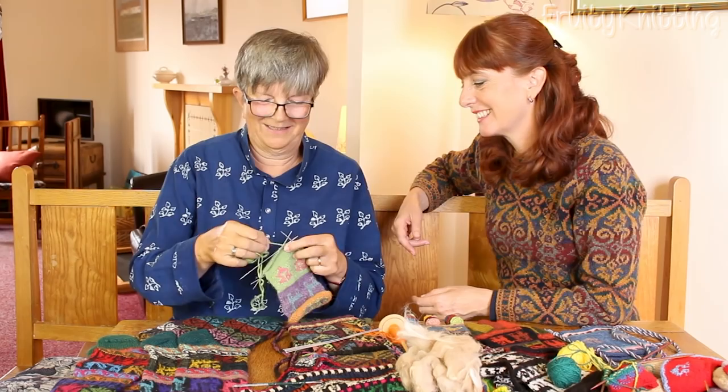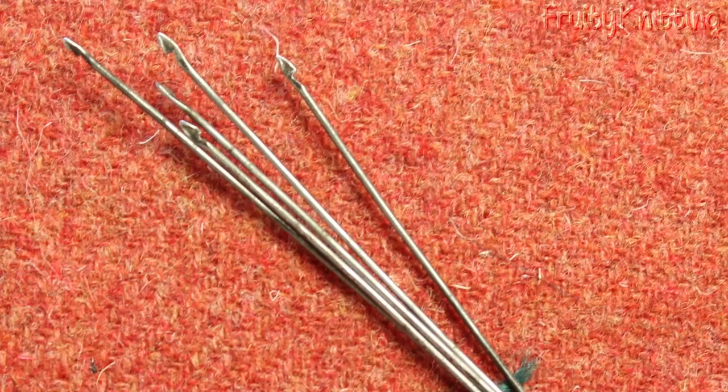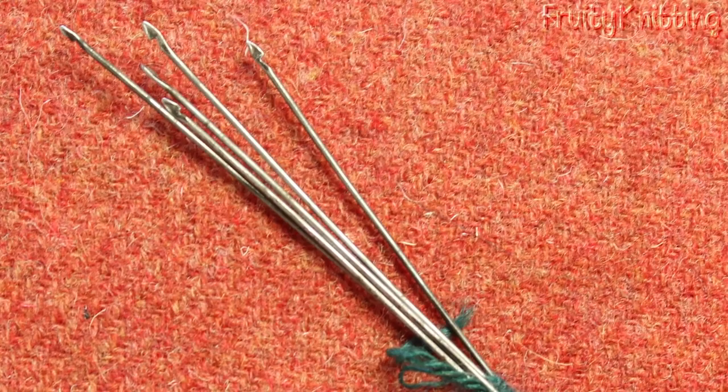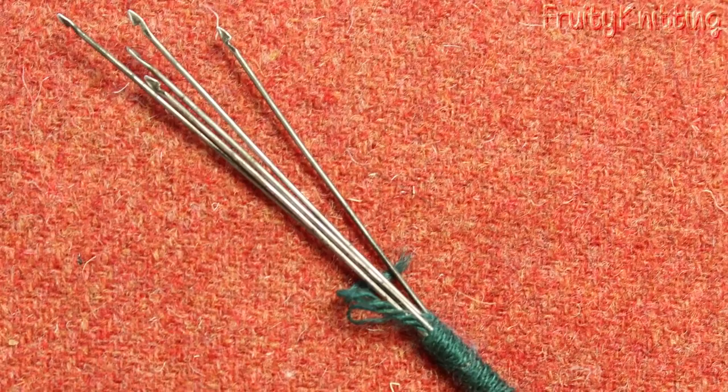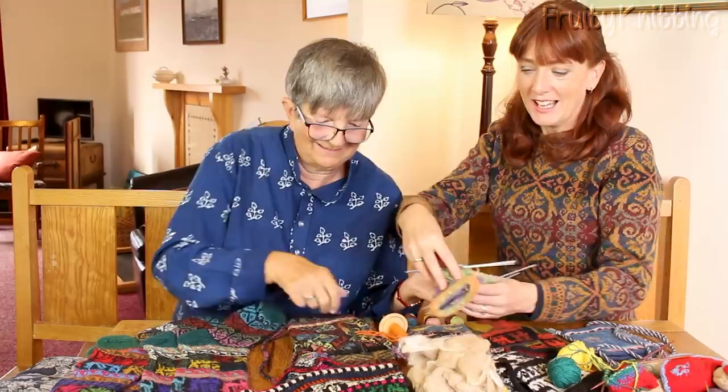Yes, absolutely. These, though, are the finest needles that the Peruvians use. And these needles are used by young ladies when they want to knit a hat for their fiancé. And they can get up to 26 stitches per inch on these needles. By using such fine needles and making such a wonderful fabric, that's a sign of the love you have for your fiancé. So we haven't talked about patterns yet, and they're very colourful.